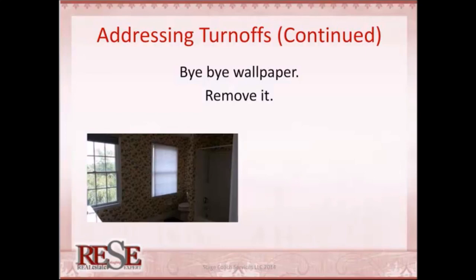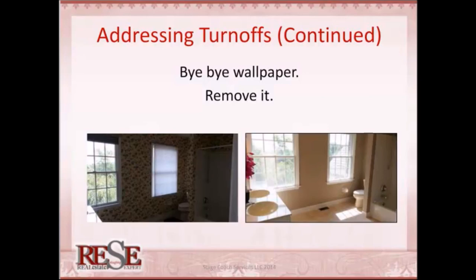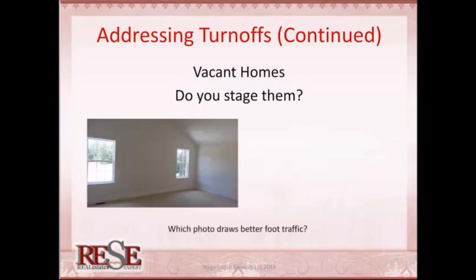I'll share a tool with you to help you convince your seller later. In this example, by removing the wallpaper and painting a generic broad appeal color, we solved the problem. This property had been sitting on the market for a year. This was the example I showed you earlier that sold in 48 hours after we painted and removed wallpaper. And you can see why here.